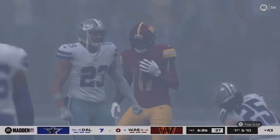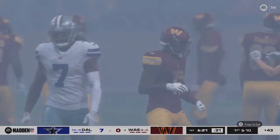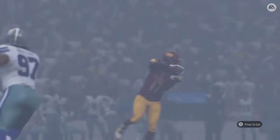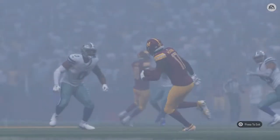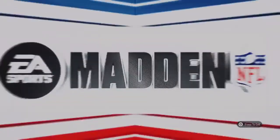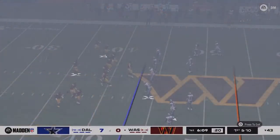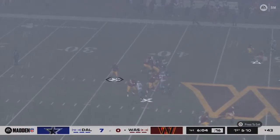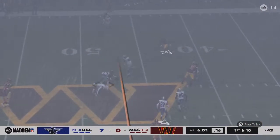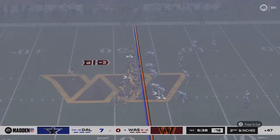And they get him down, but not before he takes it across the 40-yard line. 15 yards the pickup. First down, Washington. 1st and 10 at the 43-yard line. Working out of the gun, Daniels. Open man is Samuel, complete. Good position to be in here, 2nd and inches.